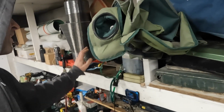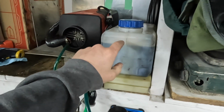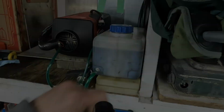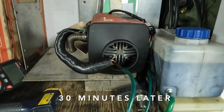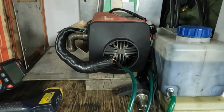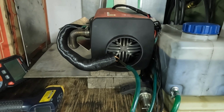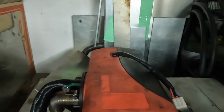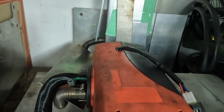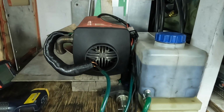Anyway, let's see. We've burnt that much fuel. So it burnt that much last night before it started acting up. The heater's making some really weird noises. Is there a lightsaber fight happening in there or something?